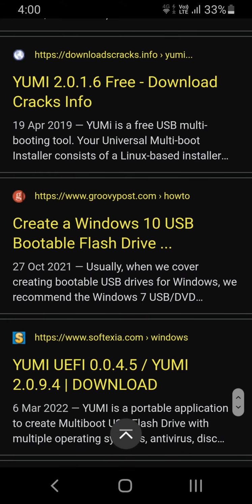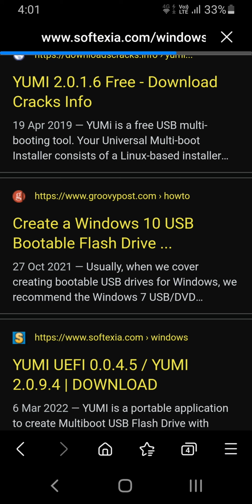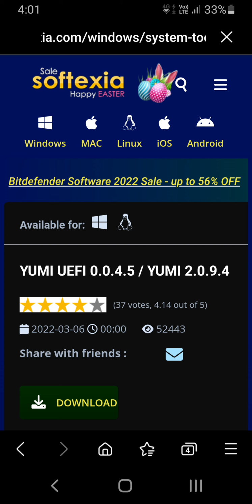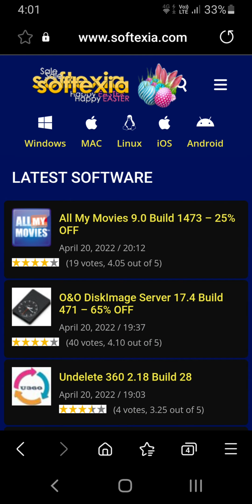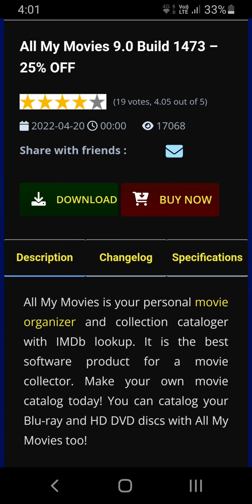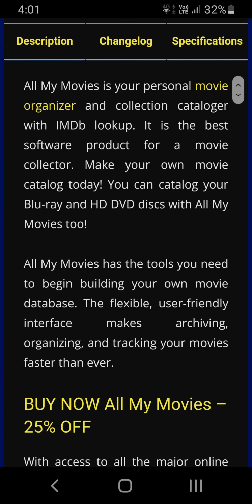Whoa, I like the one with the colors. Gobi pose. Substitute. I see, substitute. What's this? What happened? All my movies online bill 25% off. What's this? All the movies. Download. All my movies in the collection and the best software product for movies collected. Make your own movie catalog today and you can. Okay, you make your own movie.